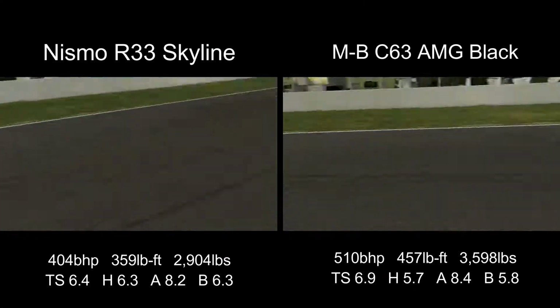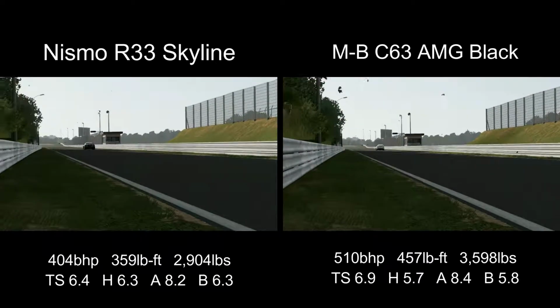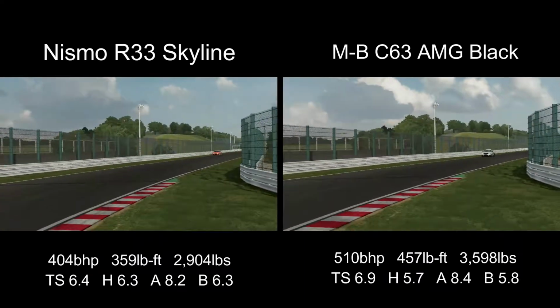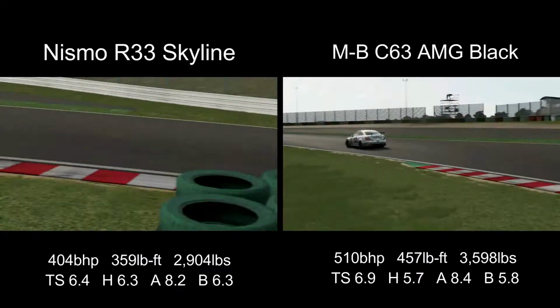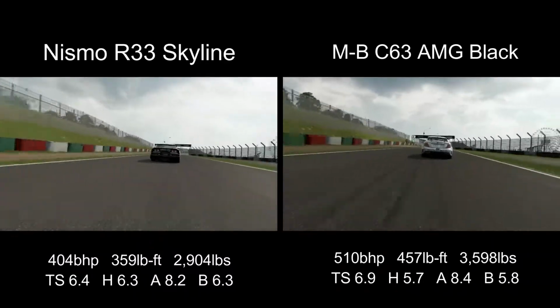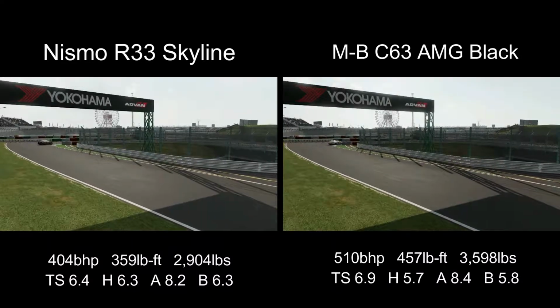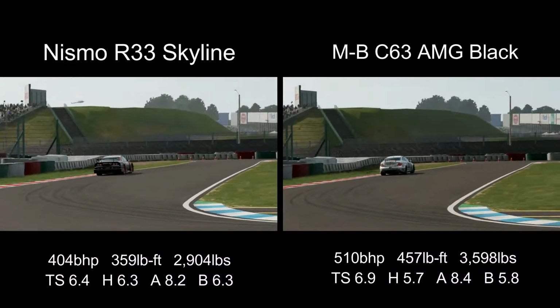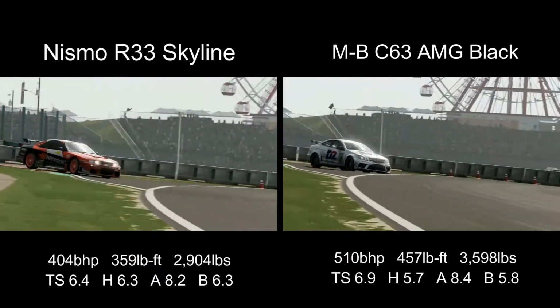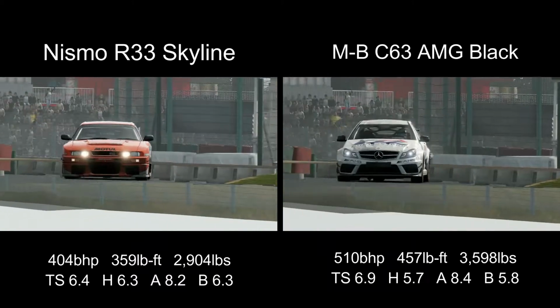So, starting the lap with both cars, it should be really interesting to see how these compare, considering just how different they are. And already, you can see the Mercedes flying into a lead down the straight into the first corner, but the Nismo carrying so much corner speed. I think it's almost caught up that gap already. Maybe a little bit. I think the Mercedes is still slightly ahead, going through two very slow corners where the Nismo should be a little bit quicker. But on the exit, they look pretty even already.